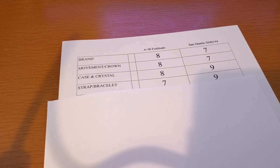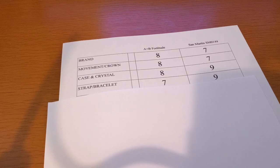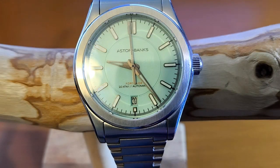Whilst the bracelet on the Astor+Banks is more than respectable and something Seiko could only dream of putting on a watch, it falls short of the San Martin. For this reason the San Martin gets a 9 out of 10 and the Astor+Banks a 7. So let's compare the dial, the lume and the handset.